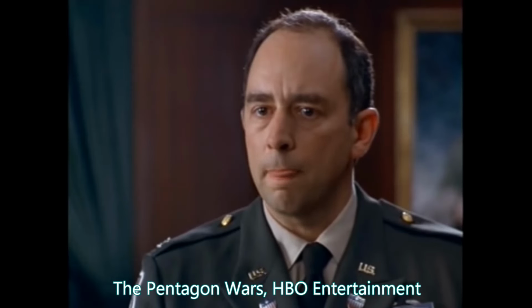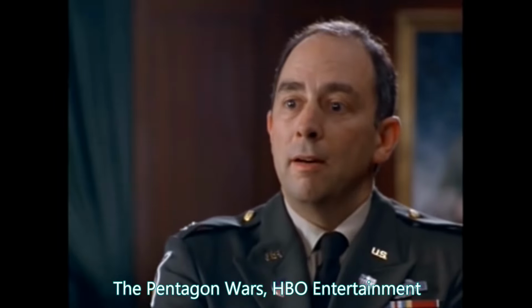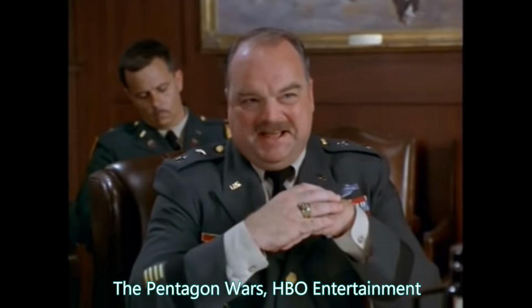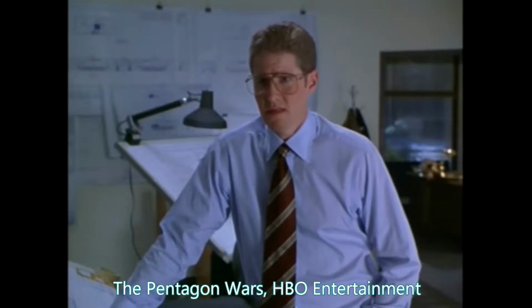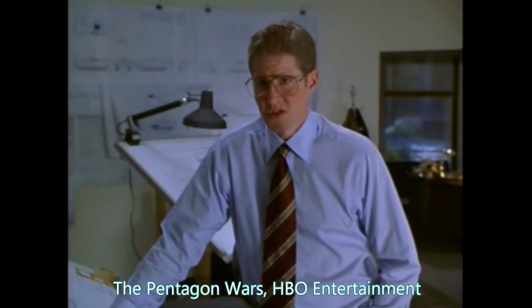Thicker armor's a reactive measure. Let's think proactive here. I say equip the thing with anti-tank missiles. Then it can blast those enemy tanks before they get a chance to fire. What do you think, Colonel? Fine. Anti-tank missiles? I don't know. Where do I put them? The men will have to wear the missiles as hats.